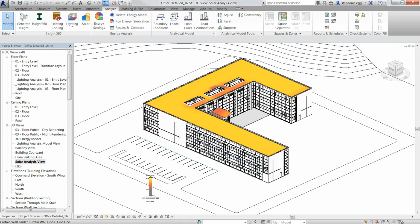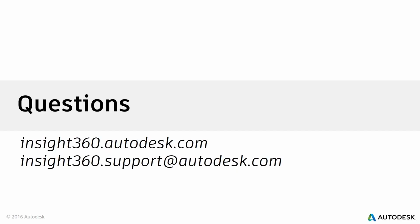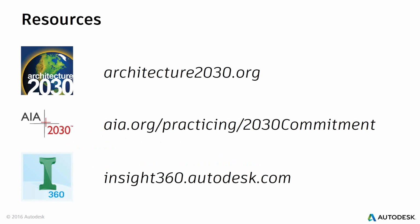Fabulous. I do have one last question here, but again, I encourage anybody who has any questions, feel free to write that in the chat pane or the questions pane. How can my firm sign up for the 2030 challenge or the AIA 2030 commitment? Right, so if you're not already signed up, I highly encourage you to. It's a great initiative to be a part of. And honestly, it's one of those, everyone else is doing it too, so you should as well if you're not already. These links here, where you can learn more about the 2030 challenge and the 2030 commitment, is also where you can start to sign on to these challenges.